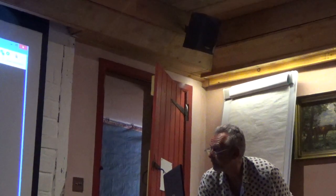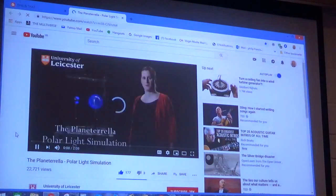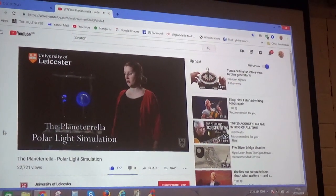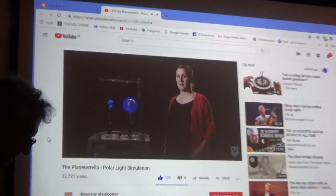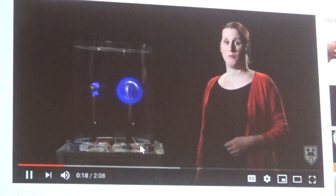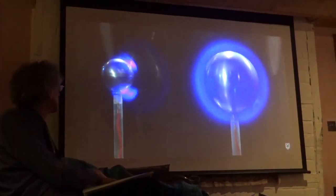Let's have a little look at the old, if I can pronounce it, this is from Leicester University, my favourite university in the country, because they do stuff with space. An experiment that's actually over 100 years old. The Planeterella was originally designed by a Norwegian space physicist called Christian Birkeland, who in 1899 led an expedition to the top of an Arctic mountain to study the Northern Lights, or the Aurora Borealis as it's also known. Birkeland was actually the first man who really started to understand how the auroras were formed, and back in his laboratory in Oslo he built this experiment to show his ideas to the world.